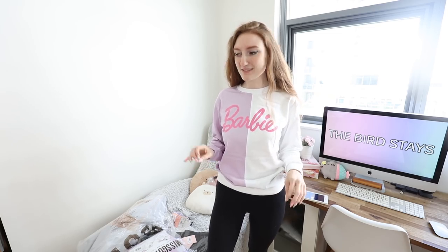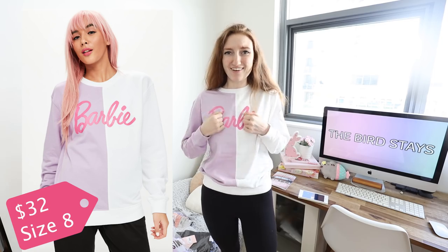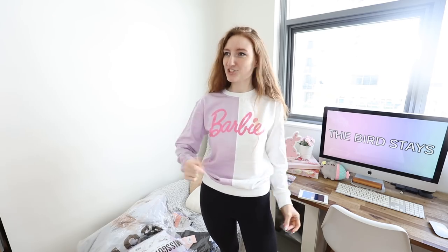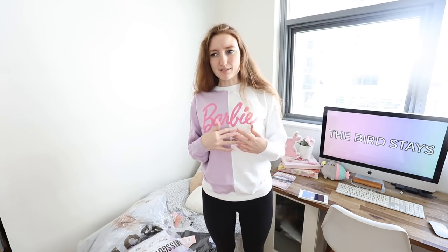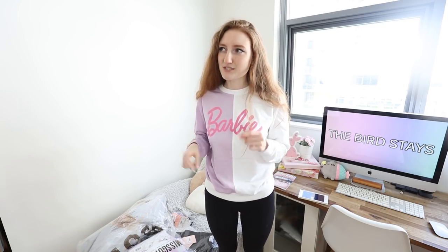But I'll tell you what, when I saw this collection drop, I was like, I need it, I need it. I don't know what it is in me that changed that made me suddenly start liking Barbie. Maybe it's not the fact that it's branded as Barbie, maybe it's just the fact that this Barbie collection is pastel and really, really cute. That could be it, because I don't actually have any strong connection to Barbie like I have to Hello Kitty.